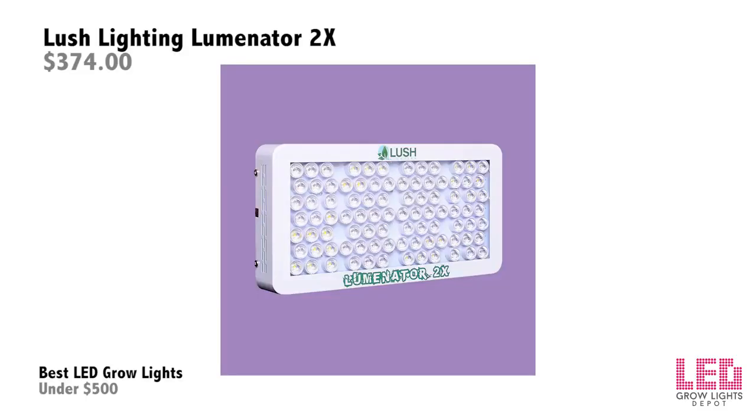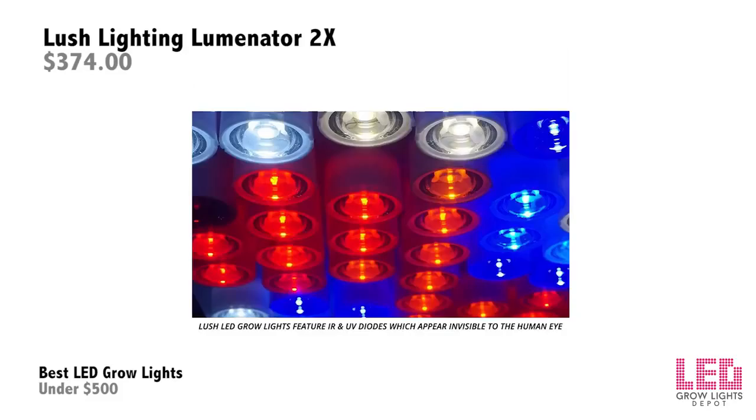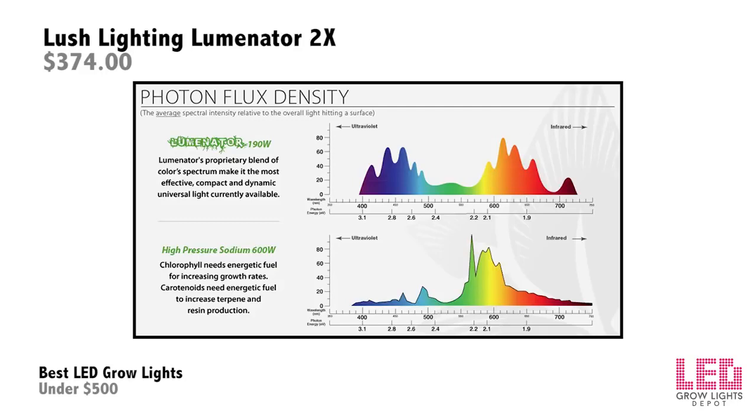Lush Lighting Luminator 2X. Lush Lighting has been around since nearly the beginning of the LED grow light boom. Many growers have used their grow lights and have built up trust in their fixtures. The Luminator 2X only draws 180 watts at the wall and covers a 2x2 area for flower or 3x3 area for veg. 90 high-intensity 3-watt LED chips are surrounded by secondary lenses designed to increase the PPFD of the fixture. This translates to more intense light for your plants.